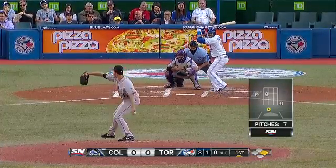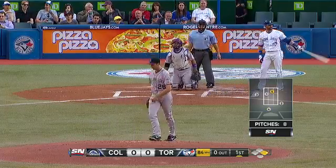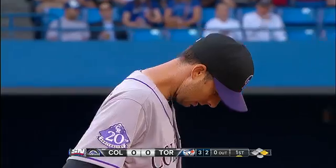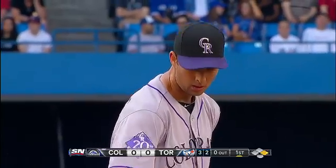3-1 pitch to Bautista. He takes a strike. Francis was the 9th overall pick in the draft in 2002. Only Adam Loewen was drafted higher. Loewen was a 5th round pick, also in 2002. Francis went to the University of British Columbia.